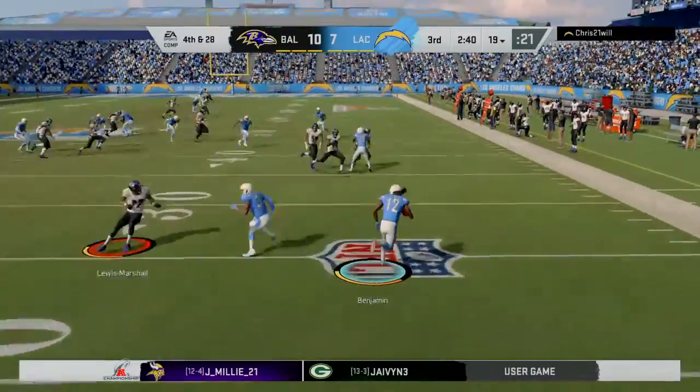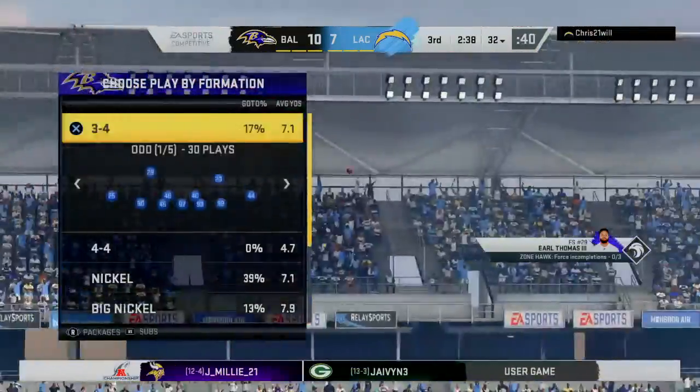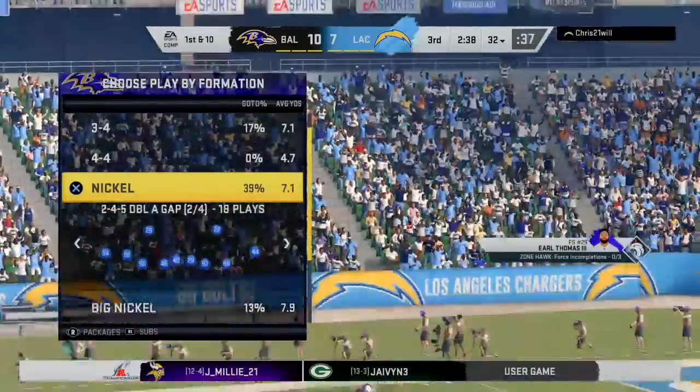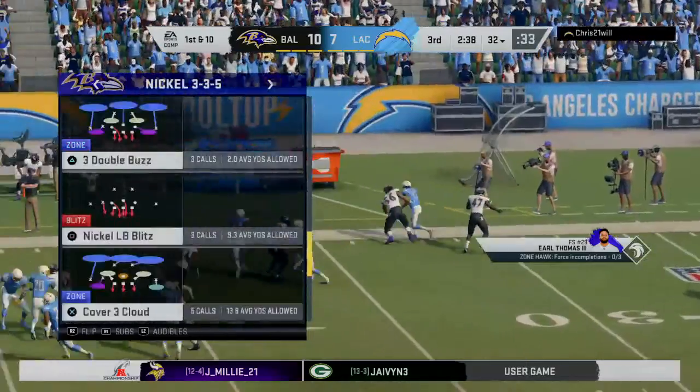Returning, it's Benjamin. 21 yards. Well done on the return. And out will come the offense as they take over at their own 32-yard line.